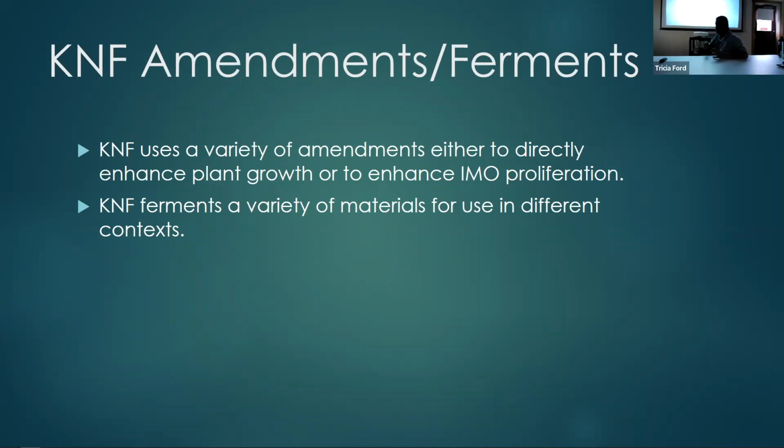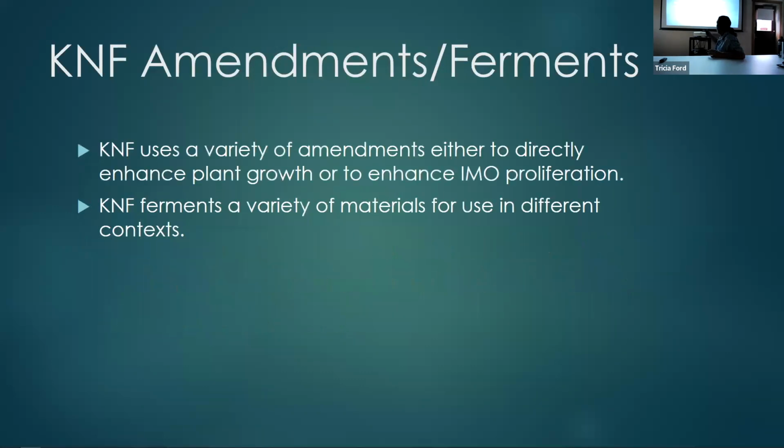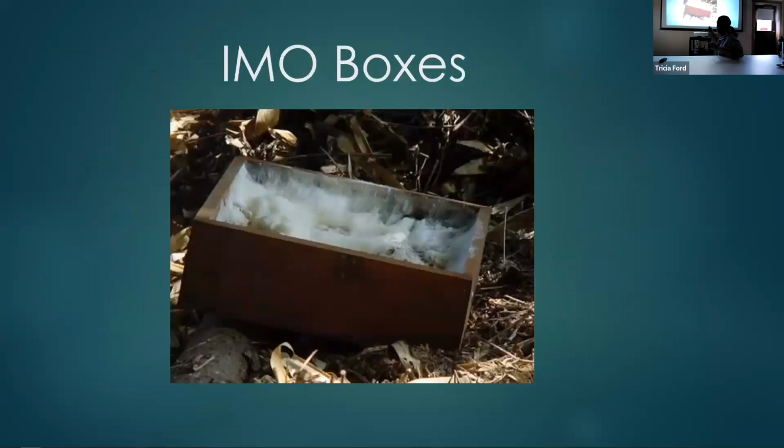Actually, let me get that. Do I have another picture of the box? Maybe I didn't. Okay, so I'll go back to this.